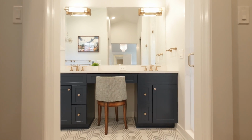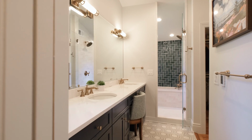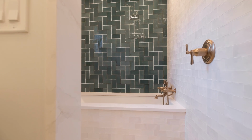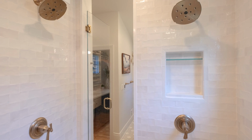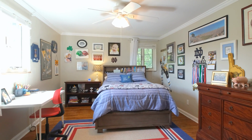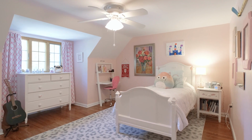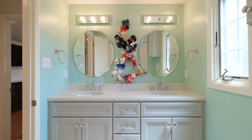You will love getting ready every morning in this spa-like bath with heated floors, custom cabinetry, a vanity, water closet, and a tiled wet room with a walk-in shower and a soaking tub. Additionally, on this floor, you will find 3 bedrooms, all with great closet space, and 2 more fully remodeled bathrooms.